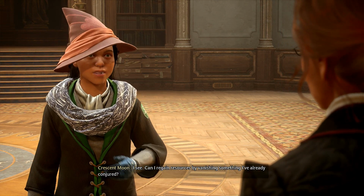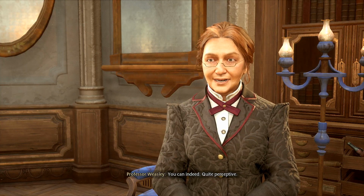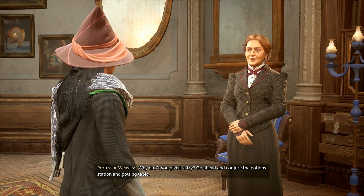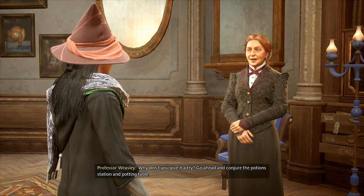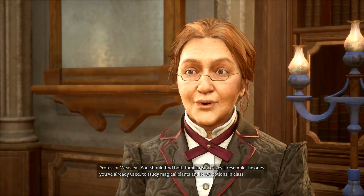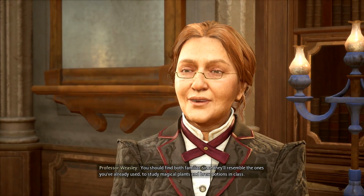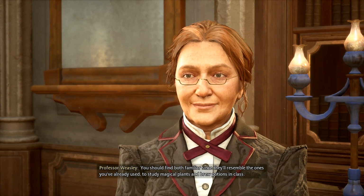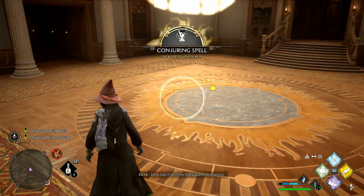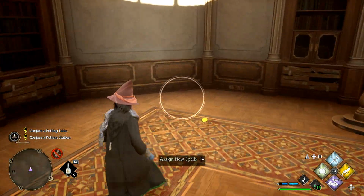Can I regain resources by vanishing something I've already conjured? You can indeed. Quite perceptive. Why don't you give it a try? Go ahead and conjure the potion station and potting table. You should find both familiar since they'll resemble the ones you've already used to study magical plants and brew potions in class. Deke hasn't seen this many plants here before.